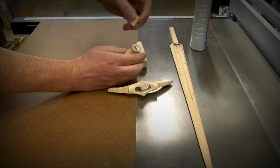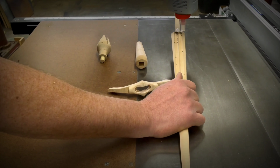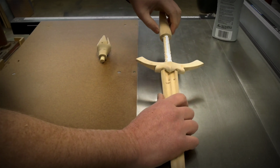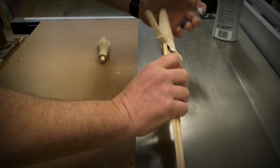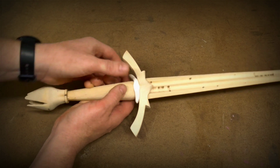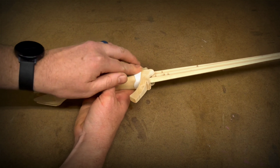Next up, it was time to assemble everything. My original plan was to have the tang long enough to go all the way through the grip and stick into the pommel. However, that changed when I screwed up the first iteration of the blade, so the dowel rod works just fine. I gave the glue ample time to dry and then moved on to adding the clay.